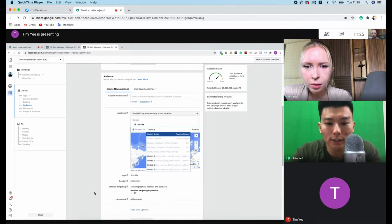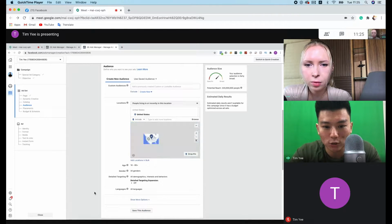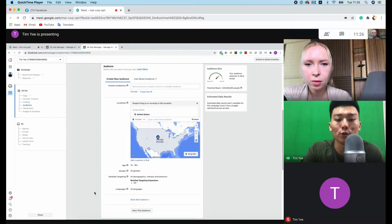Let's say you live in the United States, right? If you're a brow artist and you target the United States, that is actually really bad, because you don't want to target all of the United States. You want to target a specific area, a specific location. Because think about it like this. Let's say you live in Miami, Florida, and we're running an ad for all of the United States. Chances are people in Connecticut aren't going to come to Miami to get their brows done.